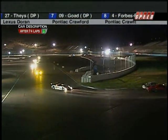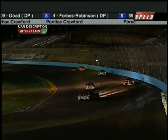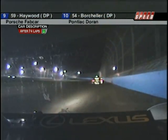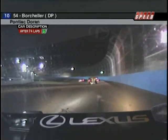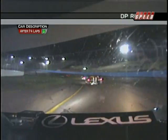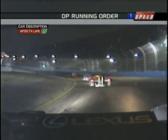Running down the order after Pappas and Angelelli, Diaz, Wagner, and it's still Oswaldo Negri in the top 5. Didier Theys 6th. Doug Goad is 7th. EFR, Elliott Forbes-Robinson is in 8th, ahead of Hurley Haywood. And Terry Borcheller, the top 10.